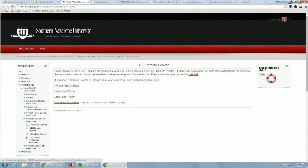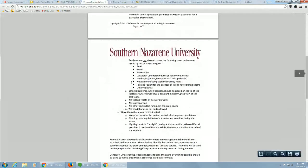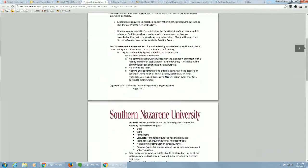There's a quick start guide for faculty and the exam policy. If we click on that, this will tell you the standards, and this stuff up here, like a quiet, secure, fully lighted room, no other people. This is the kind of stuff that will show up when they first log in and it says, here are the rules. You can look through that sometime if you want.